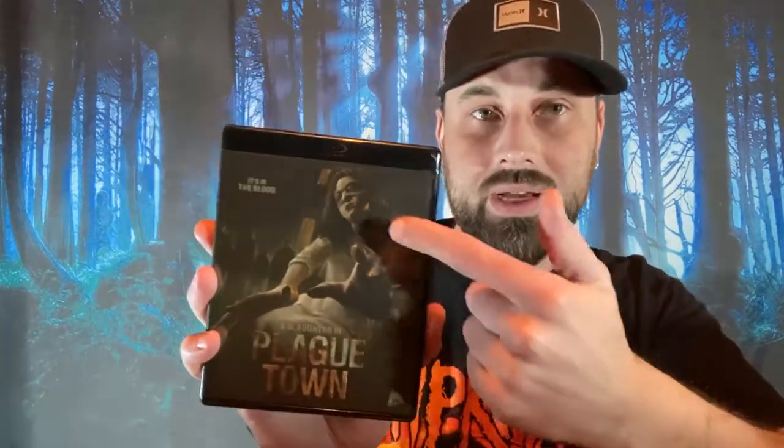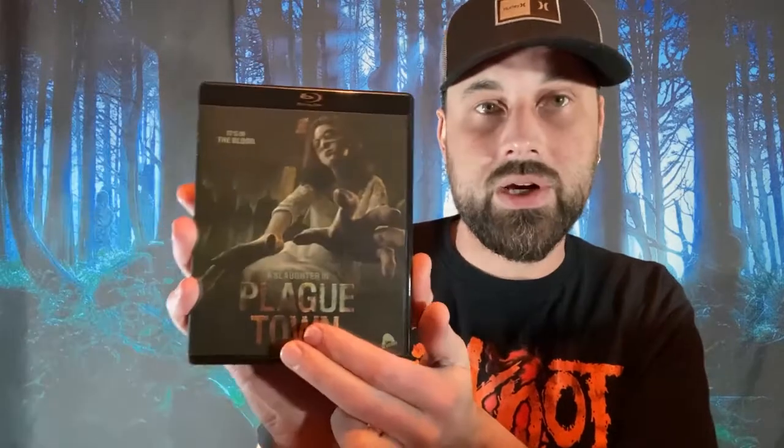Again, Plague Town, this is one of the new releases. I believe this was originally released by Dark Sky Films. When I was watching the trailer, I believe that's what it said. Yeah, these extremely tight slipcovers like Severin always does. Wow. There's your alternate artwork here. I guess that sticker is from Plague Town because that's that chick on that sticker that was in there. Ah, there we go. Also known as a slaughter in Plague Town.